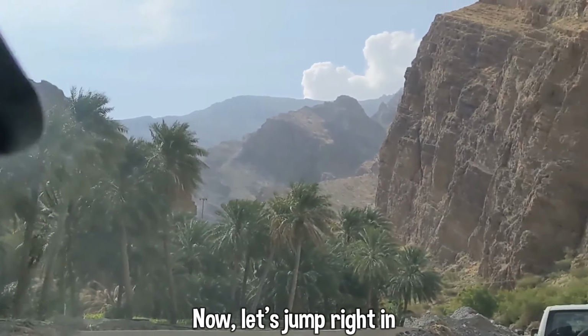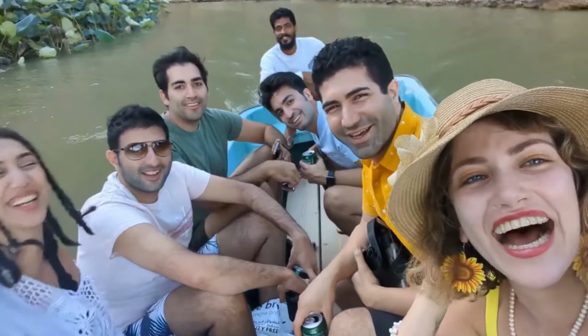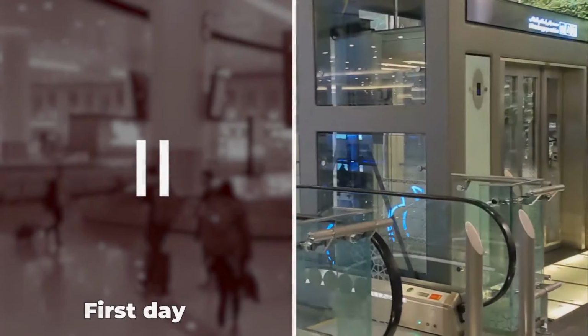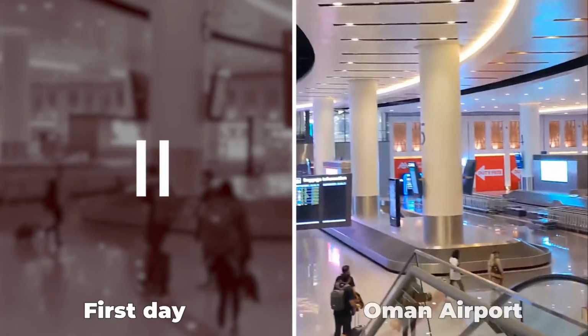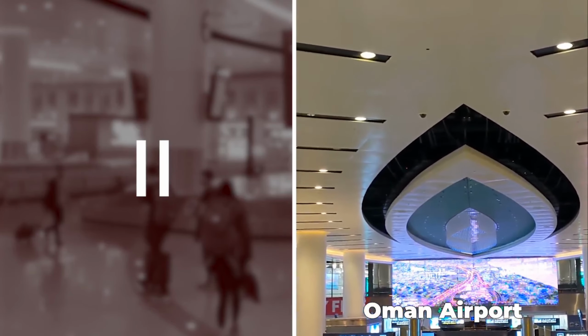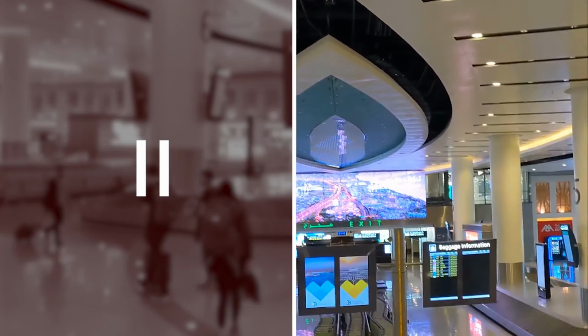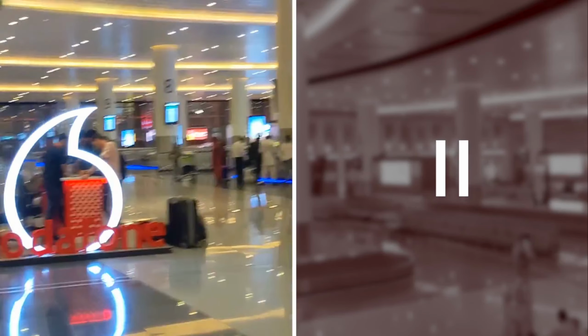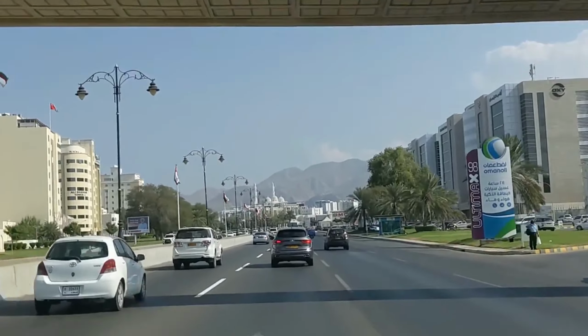Now, let's jump right in. It's our first day in Oman. We just arrived at the airport with our 3 travel buddies. Another one of our friends also joined us on the next day.